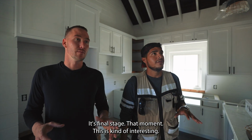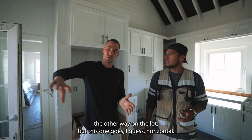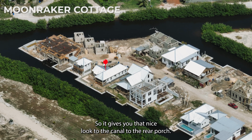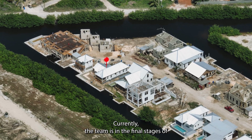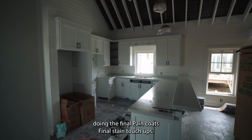This is kind of interesting, Marlon, because typically this house is laid out the other way on the lot, but this one goes, I guess, horizontal, and I really love the feel of that. Yeah, so it gives you that nice look to the canal, to your rear porch. Currently, the team is in the final stages of doing the final paint coats, final stain touch-ups.